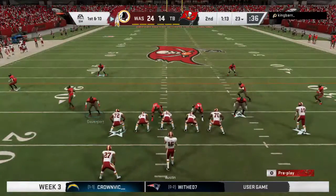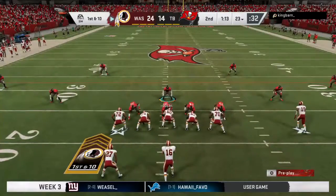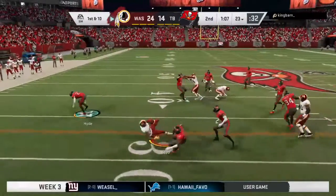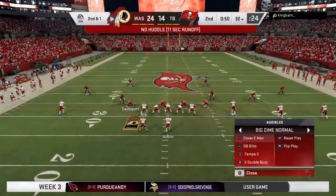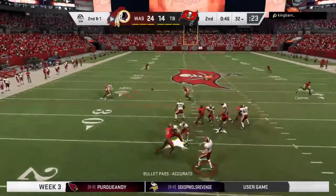Out there ready for this next drive, the Redskins offense. Still more than a minute to go, so there is time if they want to mount something here. Not only time, but they have 3 timeouts at their disposal as well. So that changes everything that you're doing here. Without those timeouts, you can only work the sidelines, hoping to get out of bounds. Here, the middle of the field's still available because you can call timeout and regroup.